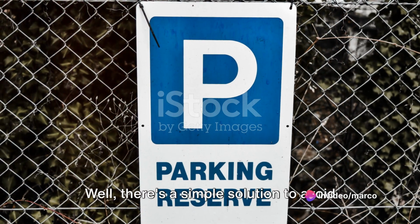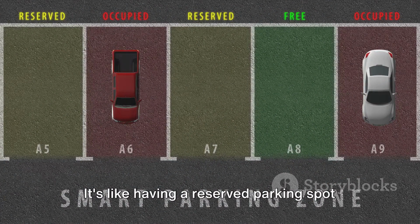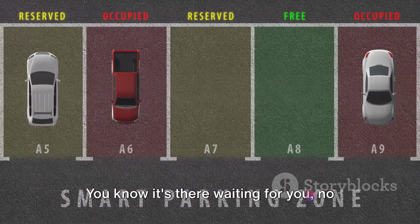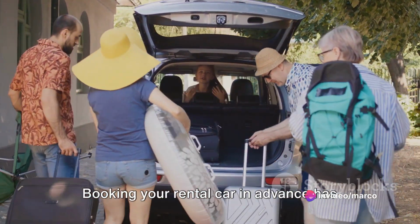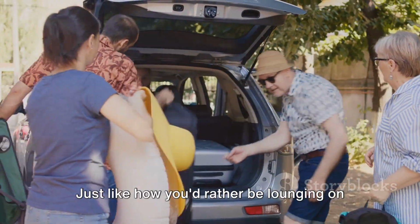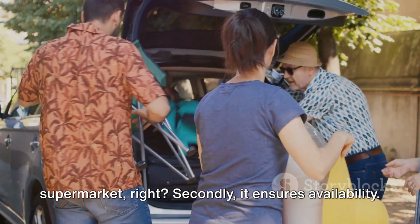Well, there's a simple solution to avoid this. Book your rental car in advance. It's like having a reserved parking spot in a crowded city. You know it's there waiting for you no matter when you arrive. Booking your rental car in advance has many benefits. Firstly, you get to skip those dreaded queues. Just like how you'd rather be lounging on a beach than waiting in line at the supermarket, right?